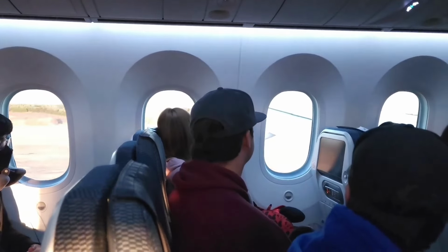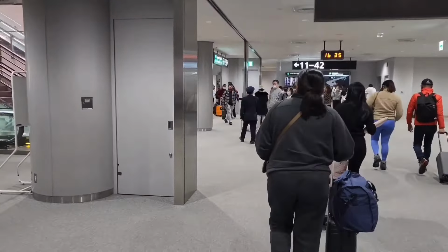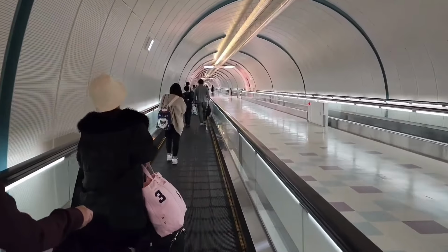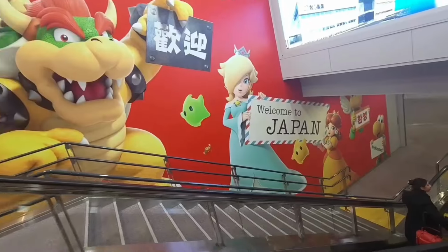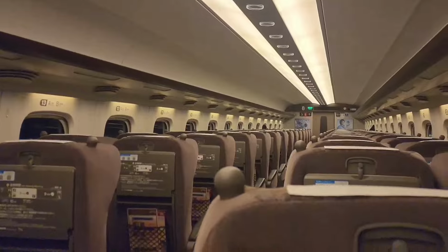And now we're landing. We are landing at Narita International Airport. Man, you really have to look at the signs when you're here, and they really don't tell you much. So if you don't know Japanese, you might even get lost, which we did. We were walking around in circles for like 45 minutes before we even found it. Finally, when you see Welcome to Japan with the Mario characters, that's how you know you got there.